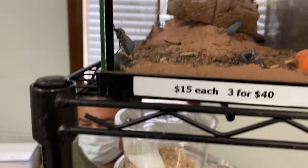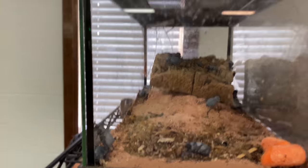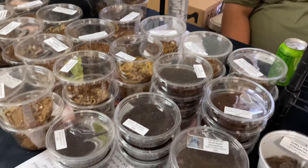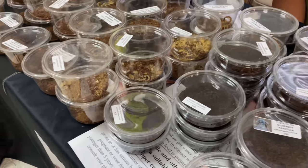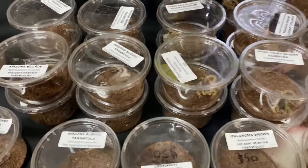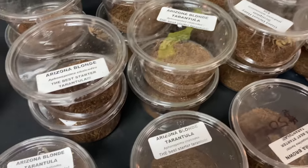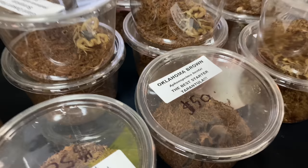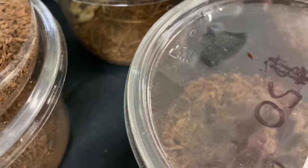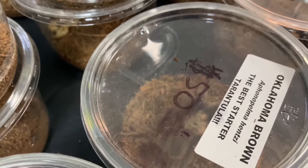These are kind of cool. I saw these earlier. Beetles. Blue death feigning beetles. It's pretty cool. Bunch of scorpions and stuff. Little sloppy of them. Couple tarantulas. Kind of cool looking if you like spiders.